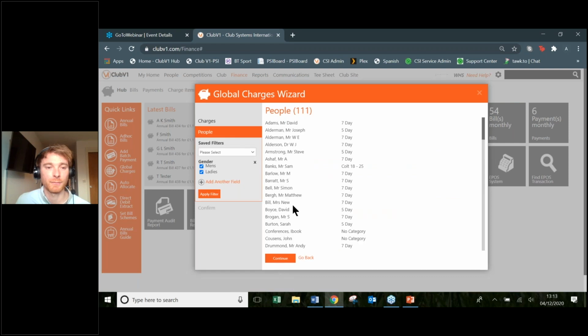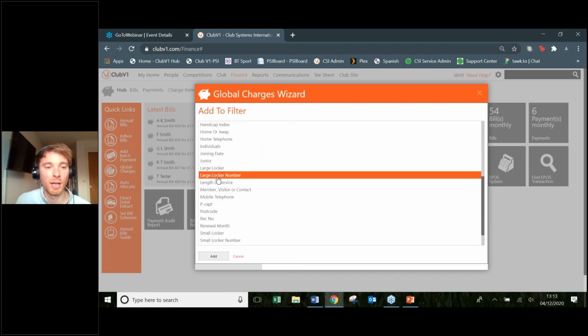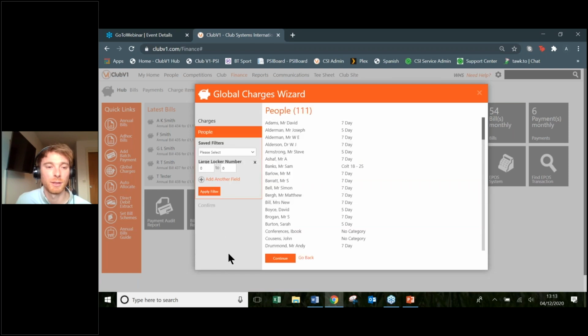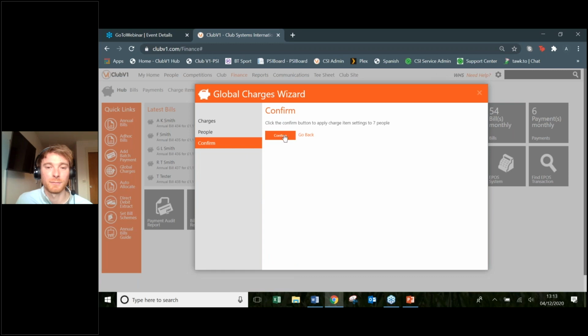Press continue. And again, this is where we need to create our filter. So on the left-hand side, I'm going to build that filter in the system. And in my database, I've got a large locker number field. Okay, now I want everyone who has a locker number between 1 and 99999. Press apply. And in my system, I've got 7 members who have a large locker number. Okay, and we'll have a look at Mr. S. Barrett in a second. So press continue and press confirm.